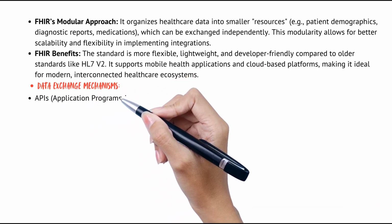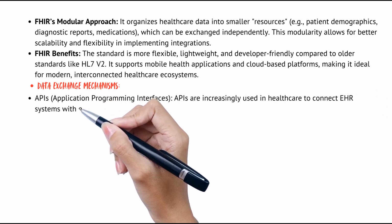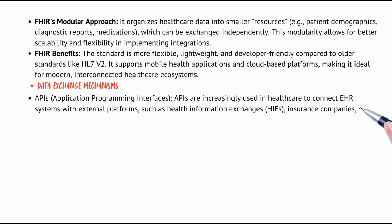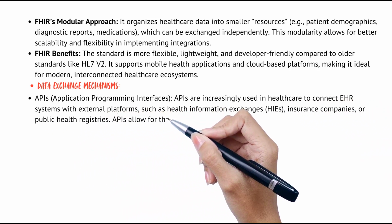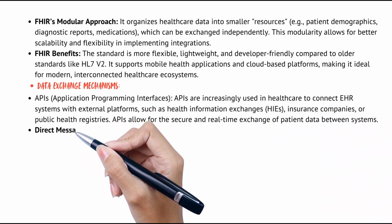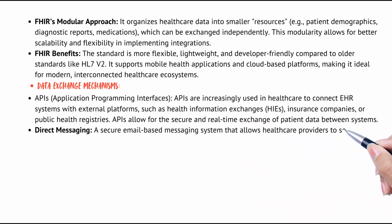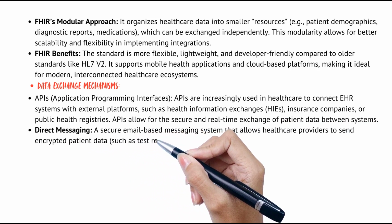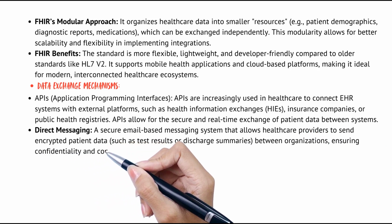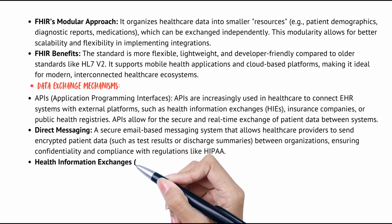Data exchange mechanisms, APIs, application programming interfaces. APIs are increasingly used in healthcare to connect EHR systems with external platforms, such as health information exchanges, HIEs, insurance companies, or public health registries. APIs allow for the secure and real-time exchange of patient data between systems. Direct messaging, a secure email-based messaging system that allows healthcare providers to send encrypted patient data, such as test results or discharge summaries, between organizations, ensuring confidentiality and compliance with regulations like HIPAA.